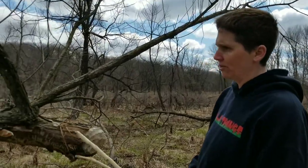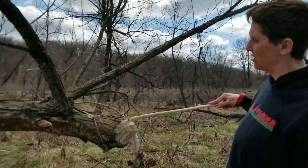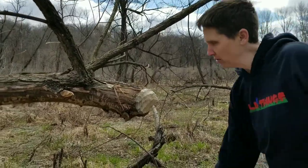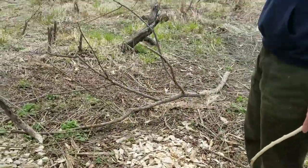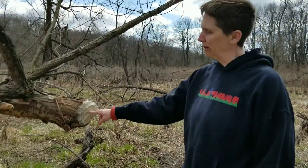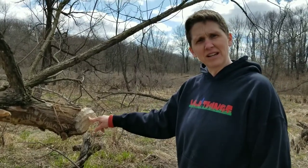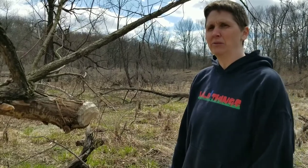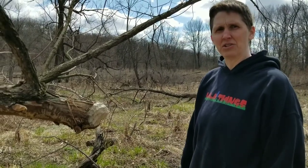So what's strange about this is you can see how high it is. It's up to my chest level, all the way down to the ground here. I want you guys to think about this and see if you can come up with the answer about how the beaver would have chewed a stick or a log so high up in the air. And email me what you think and I'll let you know if the answer is right.